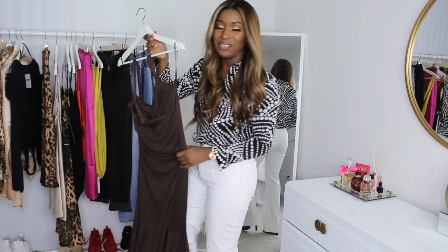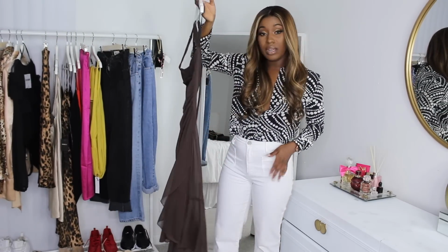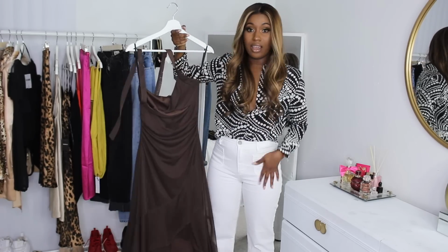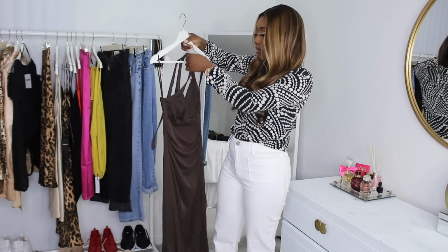Then I got this vintage dress. When I bought this, I had a little bit more weight on me. I don't know how it's gonna fit because I lost like 10 pounds. Girl, life, you know. But yeah, I love this.